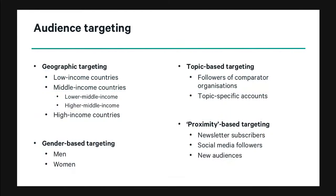We also worked a lot with audience targeting. So we used geographical targeting, gender-based targeting, topic-based targeting, and also proximity-based targeting. You can go through that a little bit later.